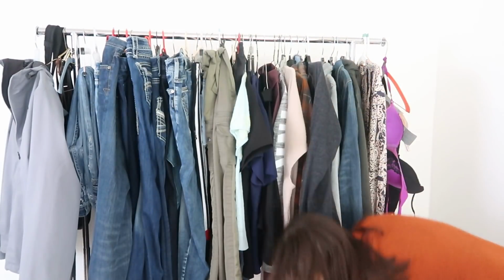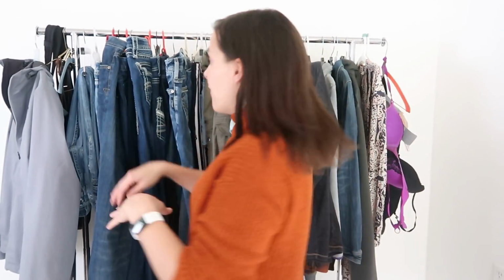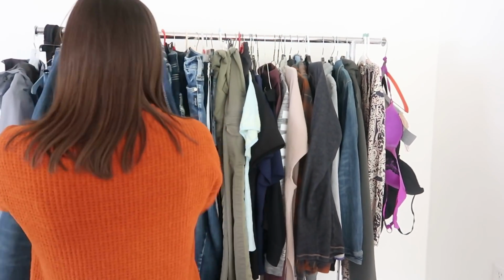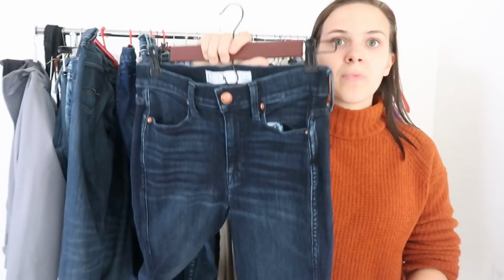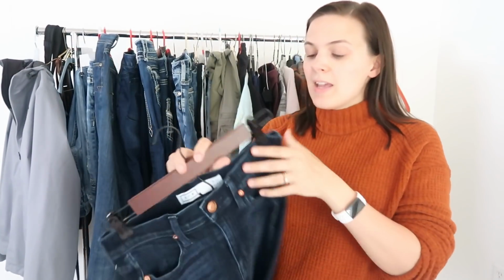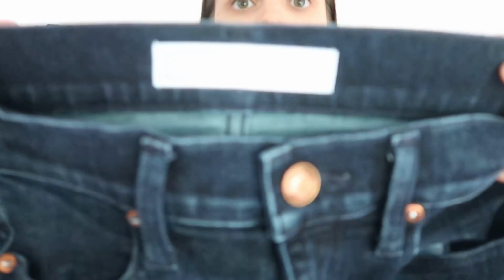All right, we have 2 items left. So this next one was something I found, but I actually had never heard of this brand before. I just picked them up because I thought they were really cute. So here are the jeans. They are a raw hem, and they are from the brand Air, I'm assuming is how you pronounce it.